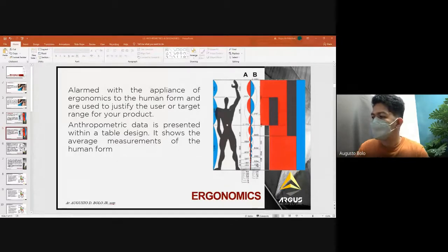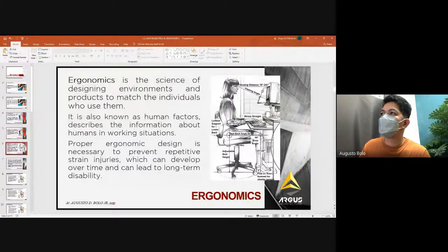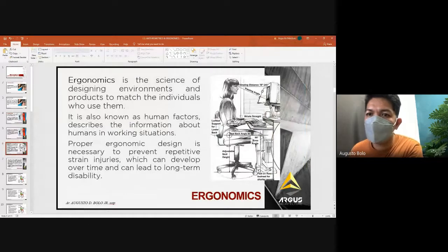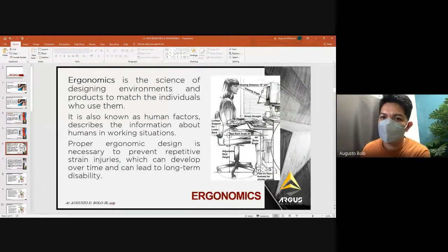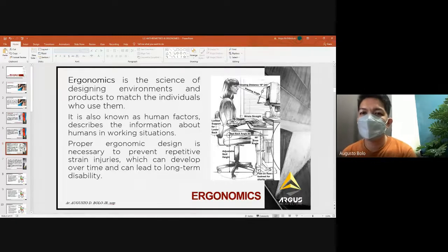Okay? In what aspect? Let's elaborate that one by one. Okay, ergonomics. Arwin, can you read, please? Ergonomics is the science of designing environments and products to match the individuals who use them. It is also known as human factors, describes the information about humans in working situations. Proper ergonomic design is necessary to prevent repetitive strain injuries, which can develop over time and can lead to a long-term disability. Okay, thank you, Arwin.